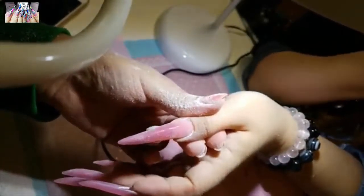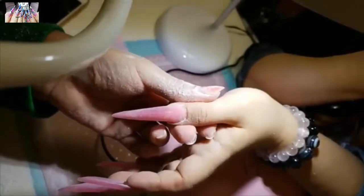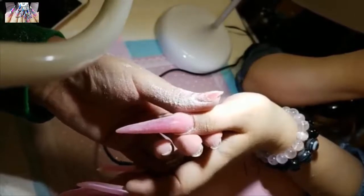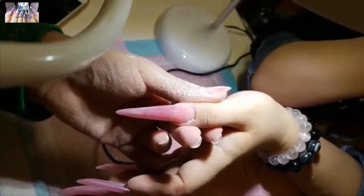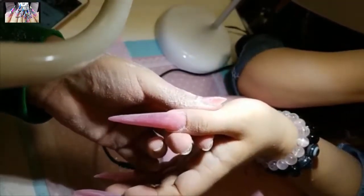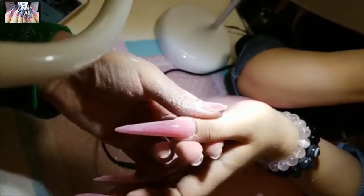Bendiciones. Una pregunta. ¿Harás diseños en estas uñas? Claro que sí, mi amor. From Perth, Australia. About how long does your darling lamp last? Maybe 2 years. ¿Alguna vez cuando terminaste un set dices, no me gusta, retirármelas? Sí, hace mucho se las retiré y le dije a la clienta que nunca más volviera, que no me hiciera perder el tiempo.